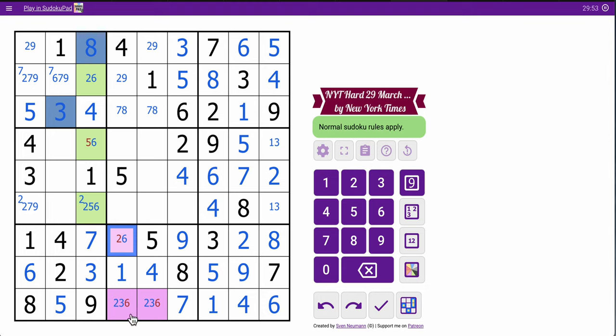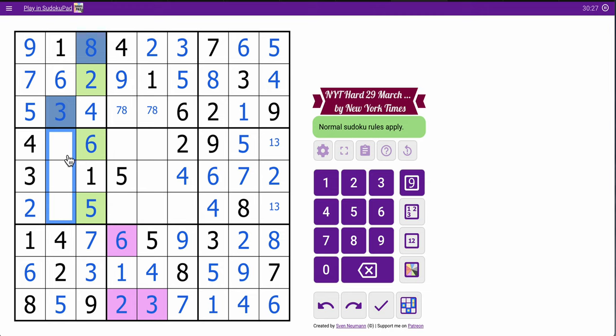Okay, and we have a problem here. Or do we? And yeah, no, we don't. 6 is here. These are a 2-3 pair. 5 in row 4 should place 6 and 2 and 5. Resolve that one. I know where 2 goes in box 4. That places 9. 7, 6, 2, no, 9, 2, 3, 2. And we should be away at this point.